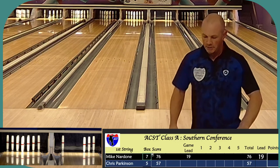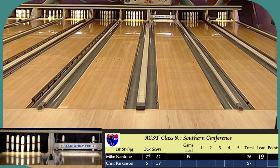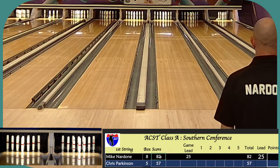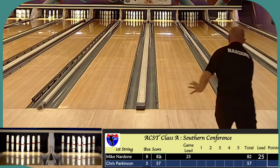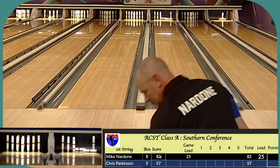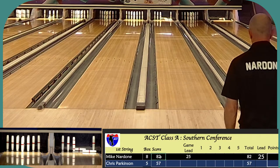And that's a 6. So 82 through 8. So it's like leaving a 4 on the plate there. After knocking down 4, it's like getting a couple 10s off the spare. That went a little full. Little collapses two pins on the right side, though.